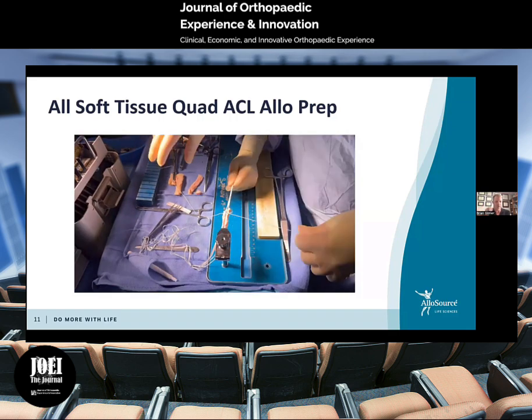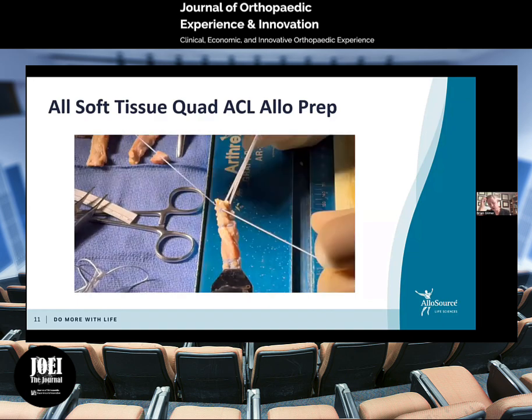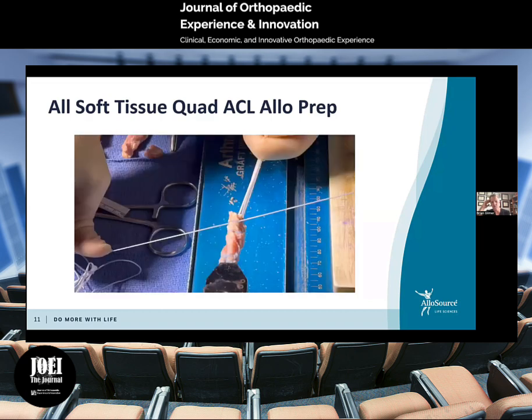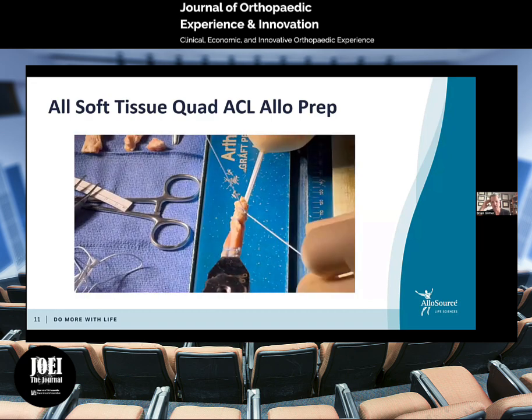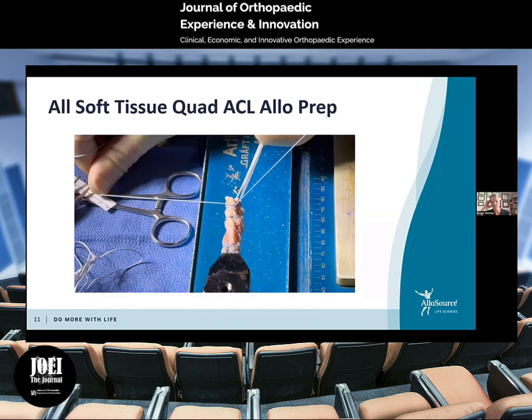And you'll see here we're taking those free ends and then we'll tie them off. I will always pre-tension this to 20 pounds. We'll soak it in vancomycin. I have a slide on that in a second, and leave it pre-tensioned in a graft tube until it's ready.